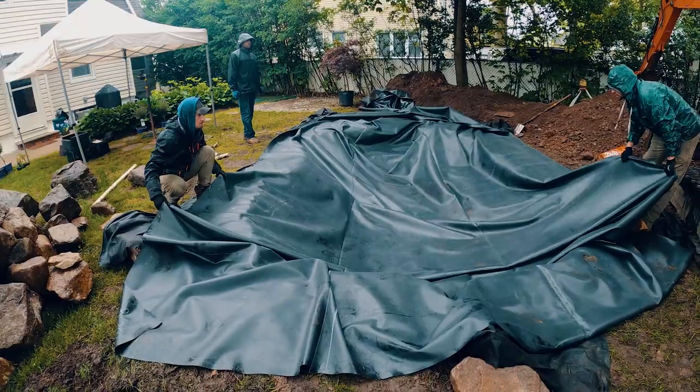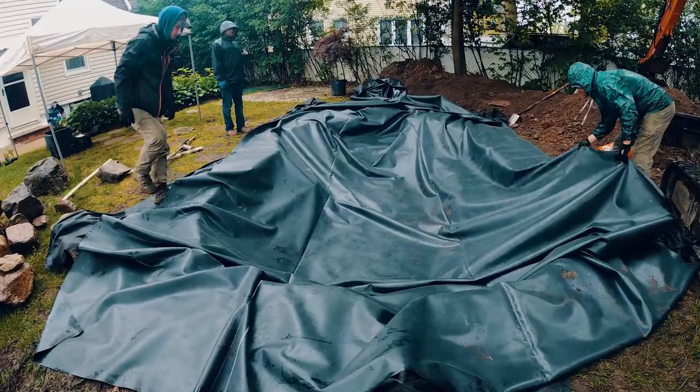Raining, of course it is, but we're prepared. We've got rain gear, we've got a little tent, but let me show you, we have made some incredible progress so far. In the first 2 hours, our pond is completely excavated. We've got our underlayment and liner in.